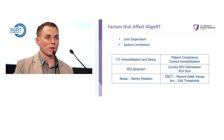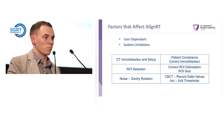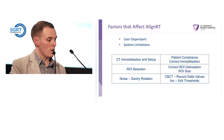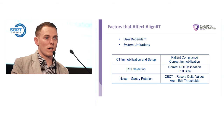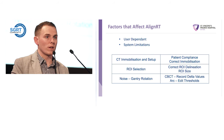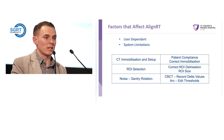Also, during gantry rotation, some of the lateral cameras are blocked. This will not terminate the CBCT. So to get around this, we will note the deltas before cone beam and after, and just ensure that the patient hasn't moved. During all of our VMAT treatments and all of our SGRT treatments, we had to look into increasing our thresholds depending on what thresholds we had, as when the gantry rotates, it can potentially cause a little bit of signal distortion from Align RT, which can cause the beam to falsely terminate.